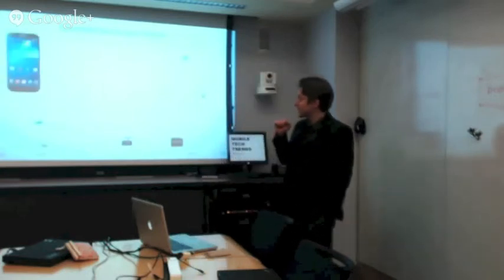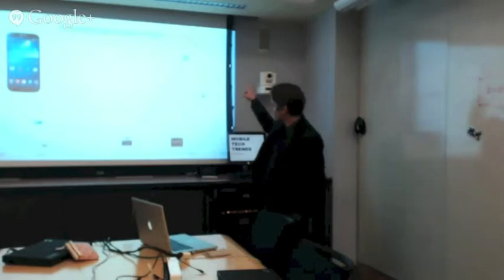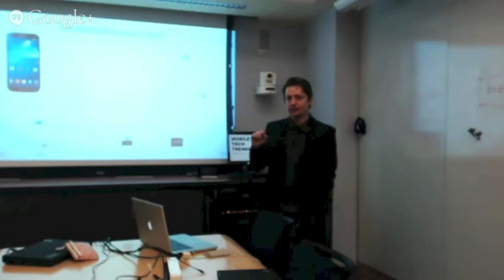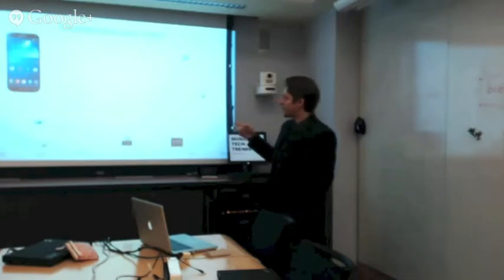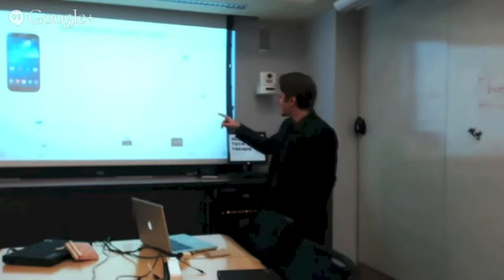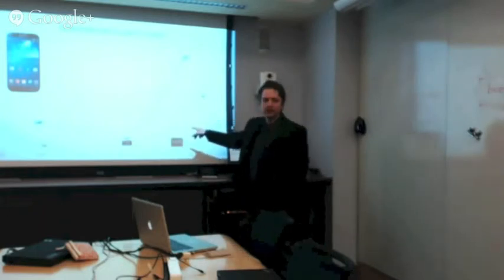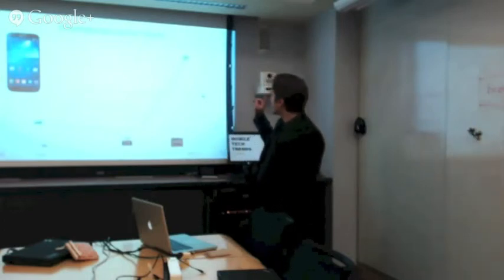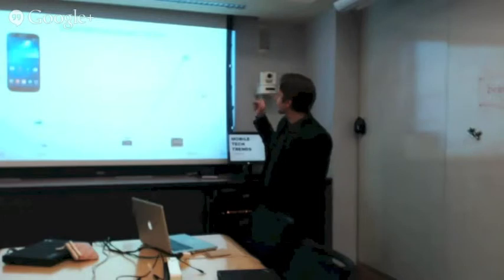Samsung's Galaxy S4, which is the latest device, was their first 1080p S series device. When they first came out with the Galaxy S1, I believe it was a 480 device with a 4-inch screen. And then as they increased the size of the device, it started to go down. Then when they increased the resolution, it shot back up. And now they're at, I believe, just under 450 PPI.